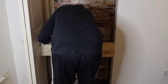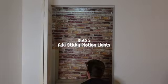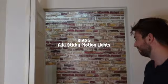The assembly for this dresser was kind of a long process. I think it took like an hour and a half, but I'm so happy with that. The next step in this process was to add sticky motion detector lights. It is a very small and cramped closet, so this gives me the kind of light that I need to see all of the clothing that's in the closet.